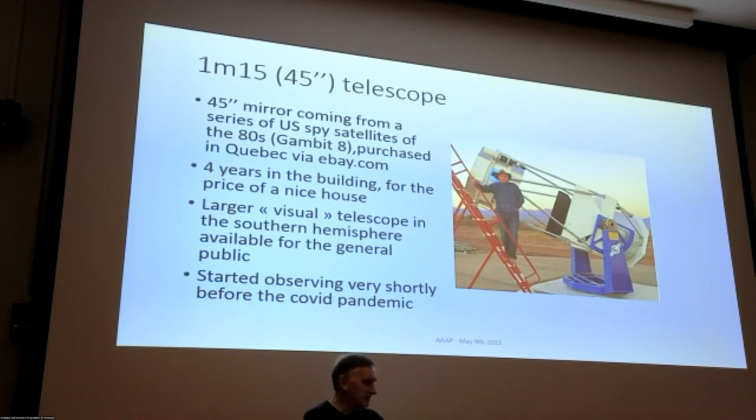So right now this telescope is only used for public viewing, and it really gives very, very nice images. One of the things we do, for example, is look at Omega Centauri, then 47 Toucan, and then M13.